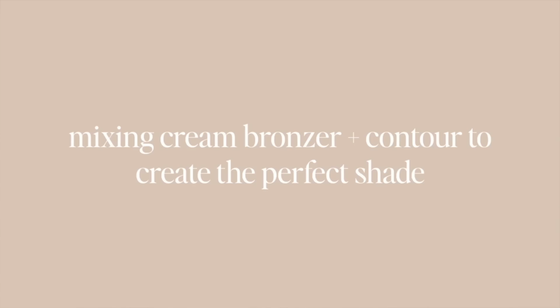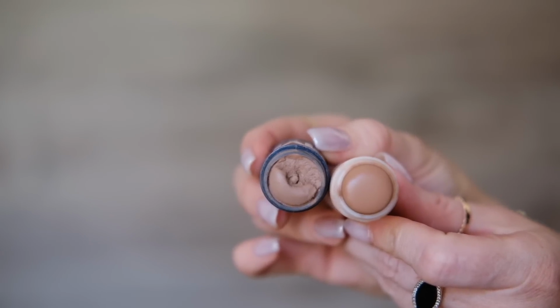So what you can do is actually mix this. If you have any cream product that is too warm, too orangey for your liking, take a cool toned contour shade cream, because we're mixing creams with creams here. You can just mix them together to tone down the orange tones in whatever bronzer is too orange for your liking. You can do this by taking your brush and going back and forth, mixing the two and then almost mixing it on your face.